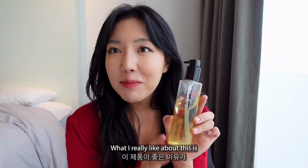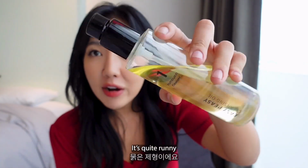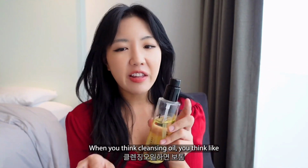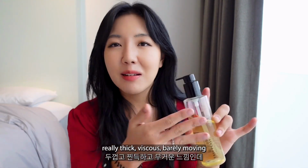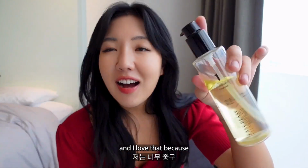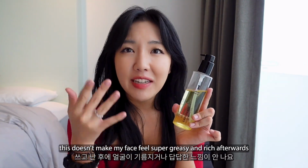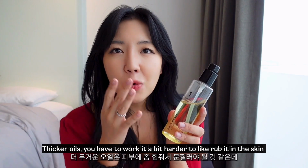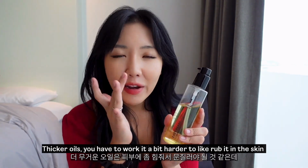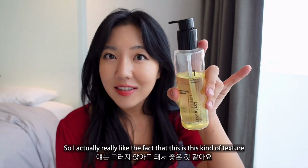What I really like about this is, can you guys see this texture? It's quite runny. When you think cleansing oil, you think really thick, viscous, barely moving, but this one is actually quite light. And I love that because this doesn't make my face feel super greasy and rich afterwards. Thicker oils, you have to work a little bit harder to rub into the skin. So I really like the fact that this is this kind of texture.